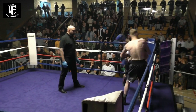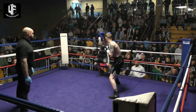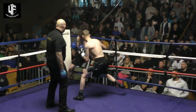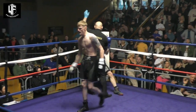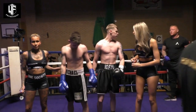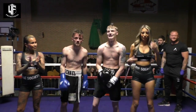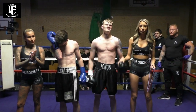Steps in. Head down from Harbord, last 10. Oh, and a third, straight left. He takes it this time, Harbord. But he's under all sorts of pressure again here at the end of the round. Goes to the floor, and our ref calls it all off right at the end of the first. Accurate and hurtful, Keenan Holford in that opening round. Three knockdowns and a big win for the red corner.